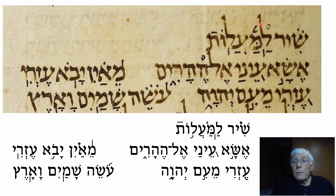This one is towards or for. It's also a purpose preposition. Shir la-ma'alot, the purpose of the song for the steps, the song for going up. So it works both ways. You have the steps going up and the time for going up. Shir la-ma'alot, going up to the Lord.